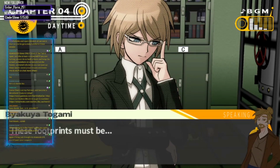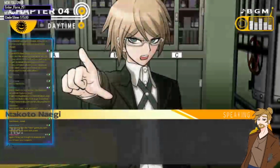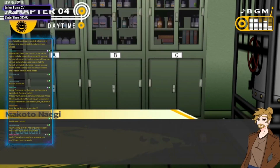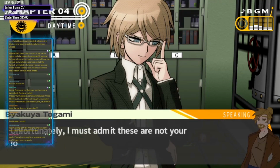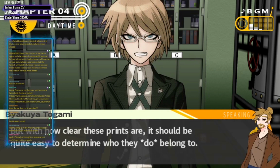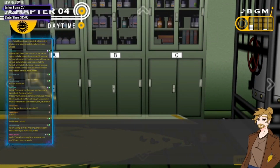I see. These footprints must be... It's certainly possible they're Makoto's. Are they yours? No! Okay then, let me see your shoes, and I'll confirm their size for myself. I couldn't think of a reason not to, so I quietly did what Byakuya said. I see, your feet do appear to be too big. Unfortunately, I must admit these are not your footprints. Unfortunately! But with how clear these footprints are, it should be quite easy to determine who they do belong to. The prints really are a valuable clue. No shit.